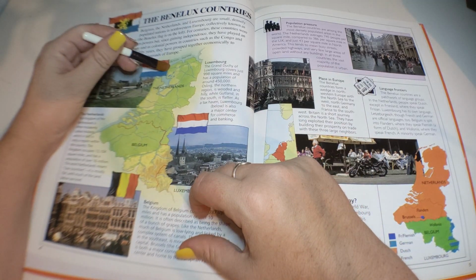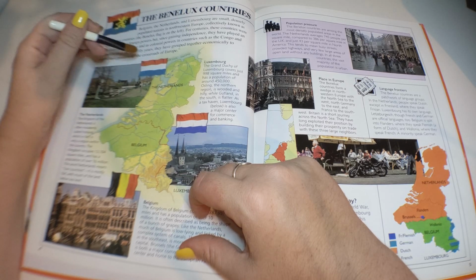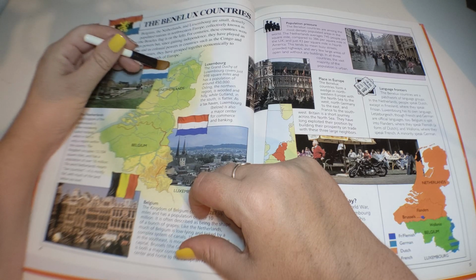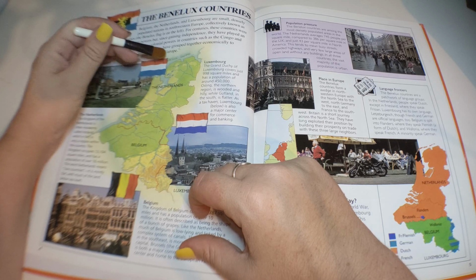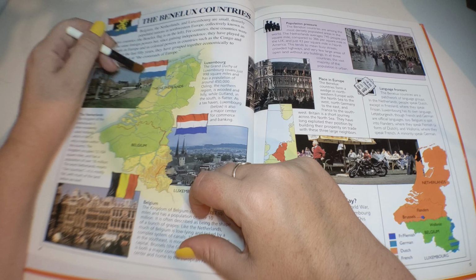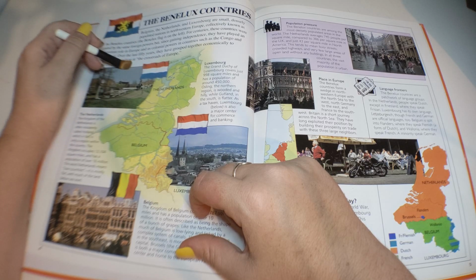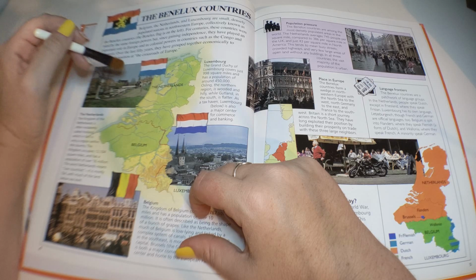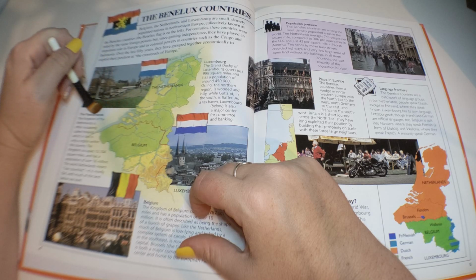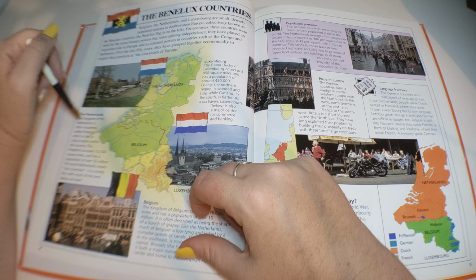The Kingdom of the Netherlands is often mistakenly called Holland, which in fact is only a region within the country. The kingdom occupies 13,104 square miles and has a population of over 16 million. The word Netherlands means low countries. It is mostly flat, with much of the land below sea level.